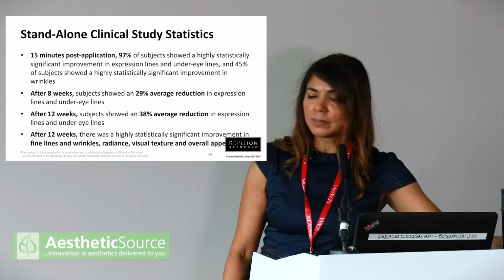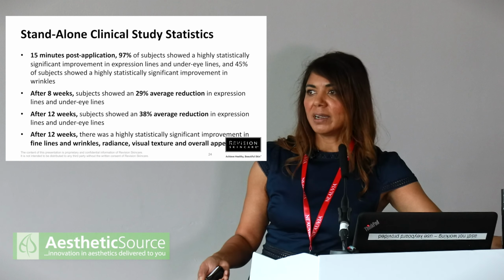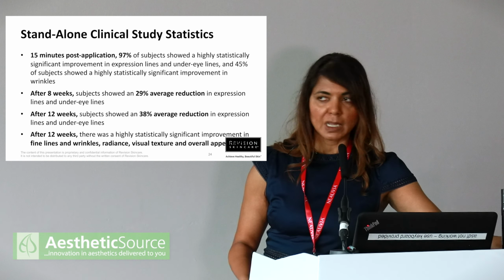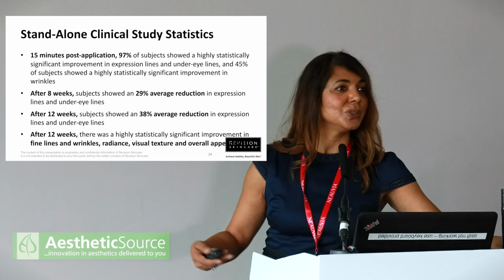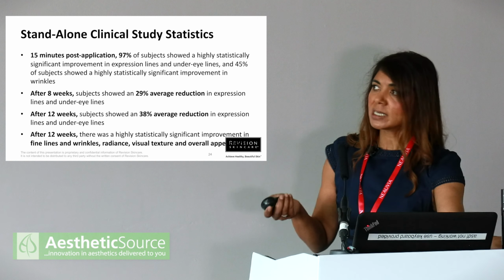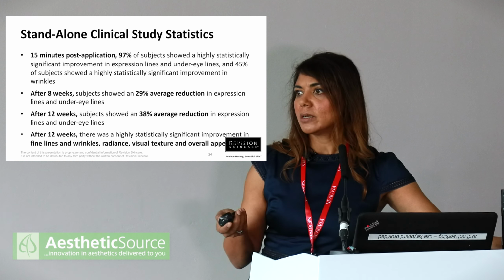And after 8 weeks, nearly a third of them thought that their lines, the expression lines and under eye lines, which we don't treat with injectables, improved. And after 12 weeks, about 40% found that those lines were better. So it continued to improve. And this was highly statistically significant, not just in terms of lines and wrinkles, but also the brightness and radiance, the texture, and the overall appearance.